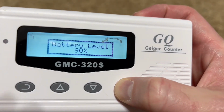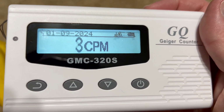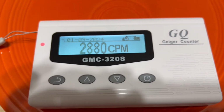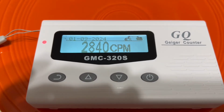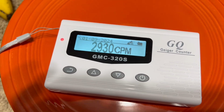So let's go ahead and turn this back on. Let's see where we are. We are counting from 0, looks like, okay, and we're going to put this onto the plate, and what are we getting right here? It is a significant reading, in my opinion. It's going to probably get to around 3,000, sometimes over 3,000 counts per minute on these uranium glazed pottery pieces.